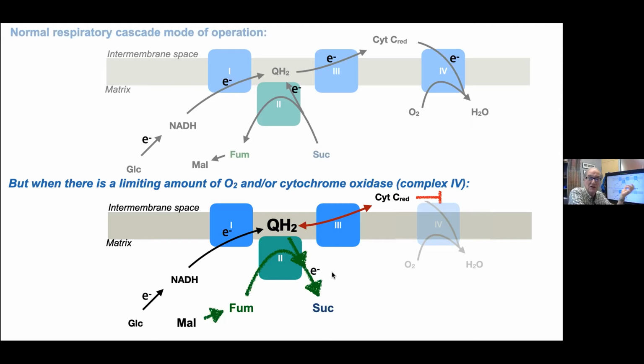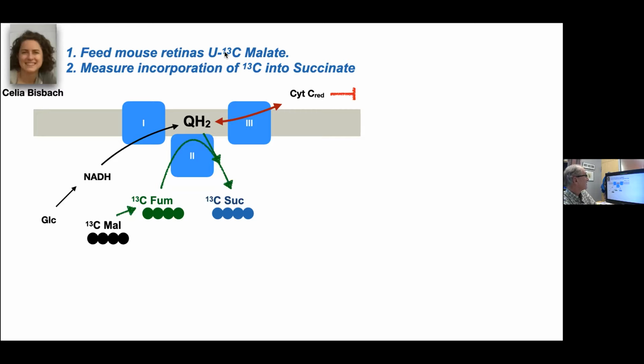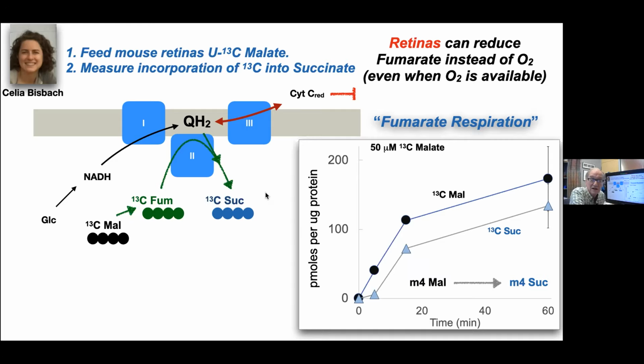Celia did this experiment. She took mouse retinas and fed them C13-labeled malate, this molecule right here. Then she measured how well the carbon-13 from malate could be converted into succinate. She did this with RPE cells and it didn't happen. But when she fed retinal cells C13 malate, it got incorporated. So there's a time course, and this is picomoles per microgram of protein. She saw that the C13 malate she added accumulated in the retinal tissue, and then after a short delay, she saw that C13 malate did in fact get converted into C13 succinate.